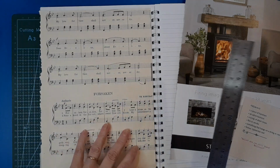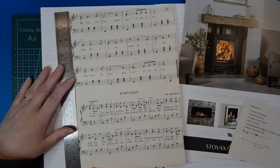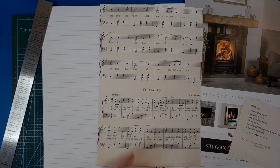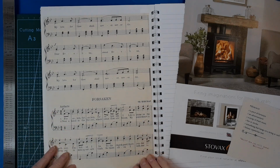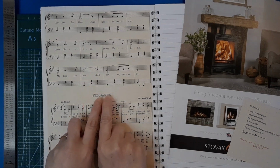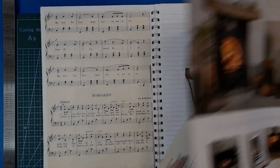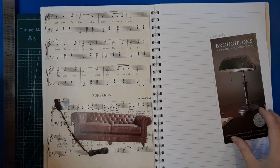I'm first going to tear off this side because it's a little bit wide for my page. I think that should be about right. Hopefully I haven't taken too much, but it'll be fine. Okay, so that fits nicely there now. I'm going to have to play around because I really want this title Forsaken in the spread. I've chosen this page specifically for my little story that I've got going on. So our couch is going to go somewhere, our phone somewhere, everything's going to go somewhere, isn't it?